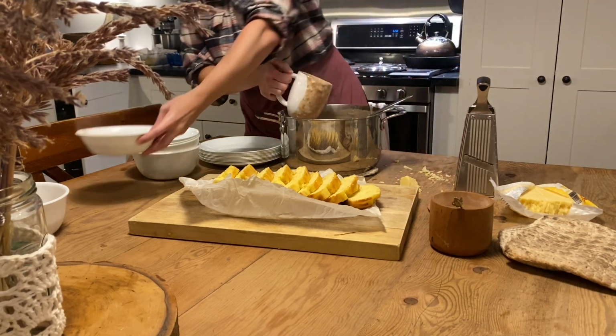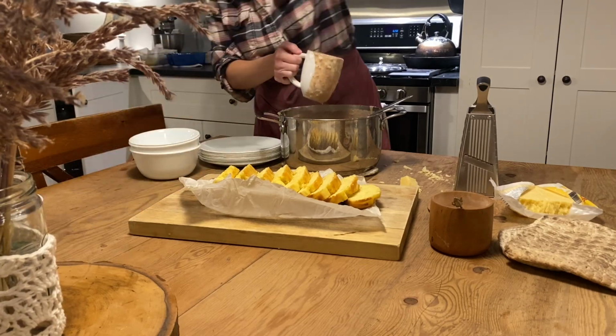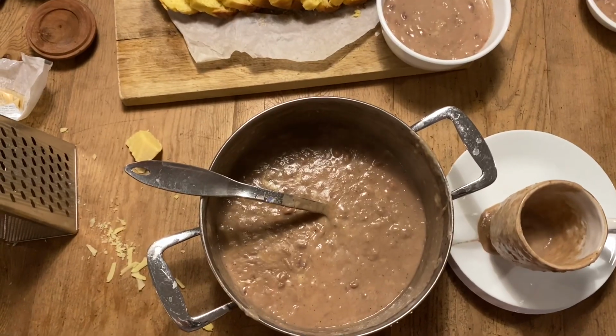Both of my ladles were dirty, so I was just using a mug here. I also shredded some cheddar cheese and put that in the soup. I think cheddar cheese is a really good complement to a simple bean soup.